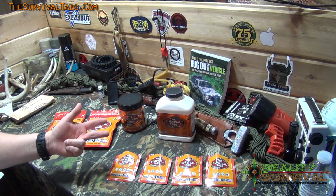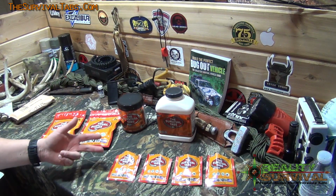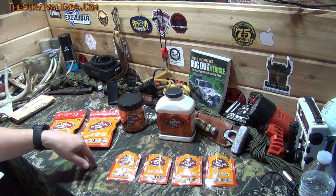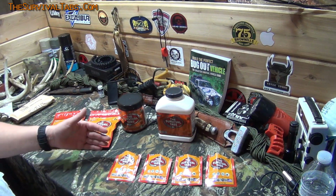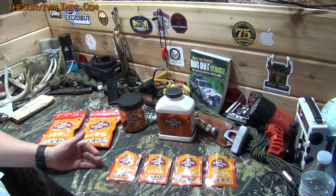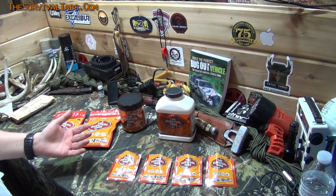Cache, if you're going to cache food and put it in strategic places, is another great option for this because it has stable storage for 25 years. Freezing has absolutely no effect on it, and extremely high temperatures will only provide negligible loss. So it's a very, very stable food that once you pack up and seal up, you can basically forget about it, and it's going to be fine, and you can eat it up to 25 years later. So that's pretty cool.